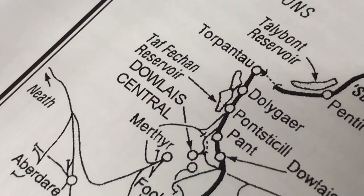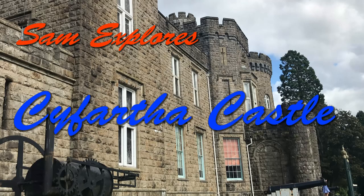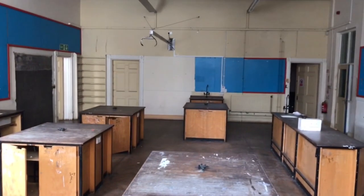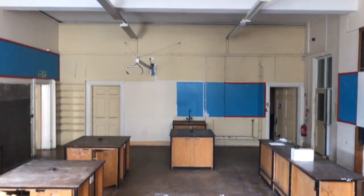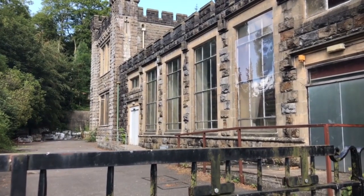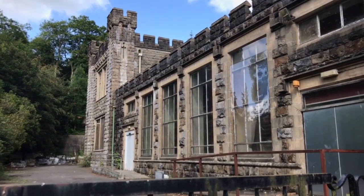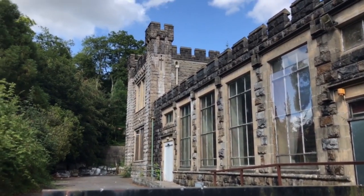Pontsticill, Pant, Dowlais Top, so we went down to Dowlais. This looks like it used to be an old school. It's part of Arthur Castle. So this part's like a big hall. Didn't even know any part of this was abandoned.